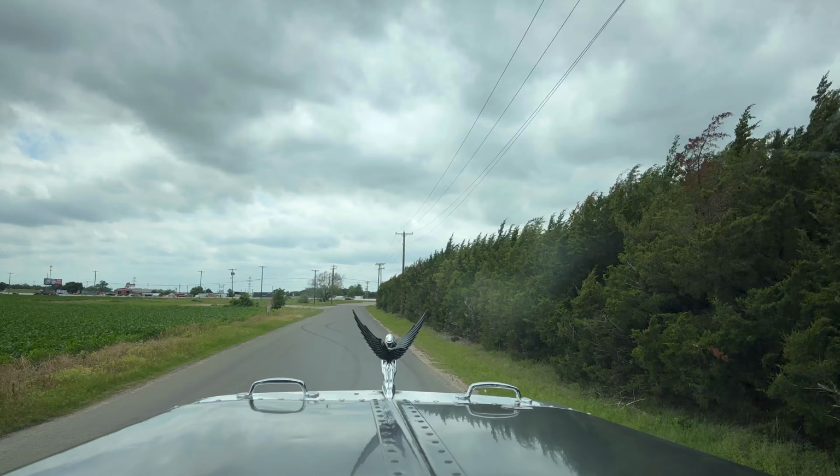That's them drivers in chanclas, wearing sandals or flip-flops. No way, you wouldn't make it in flatbed. Damn. Yeah, the truck washed.